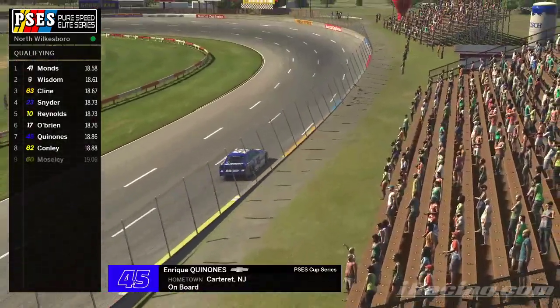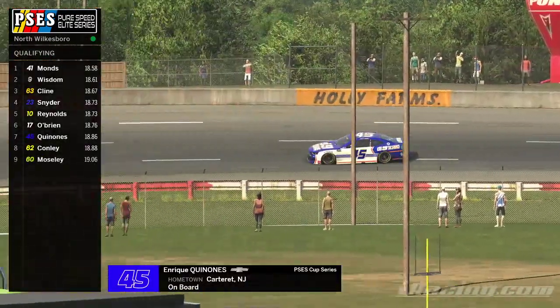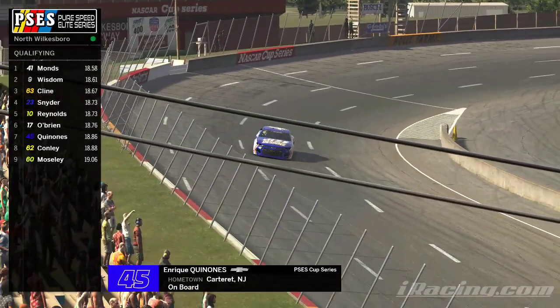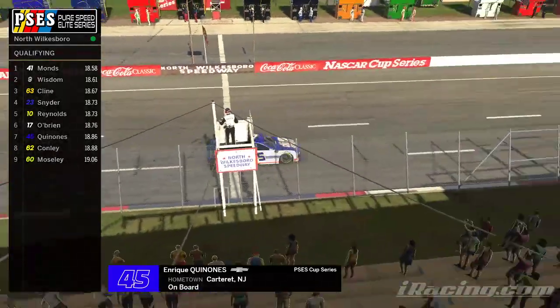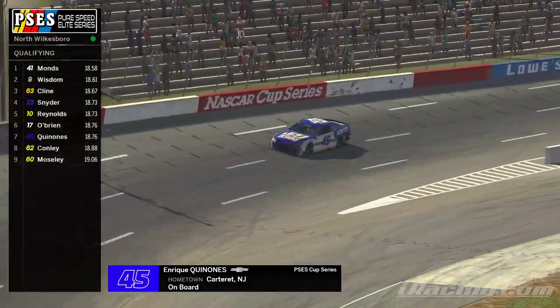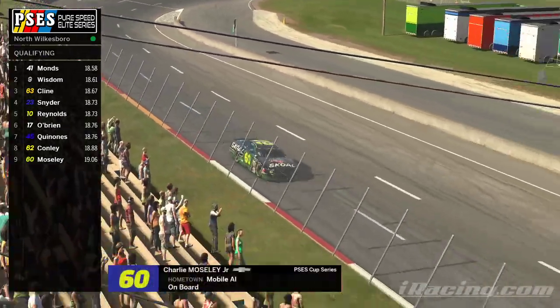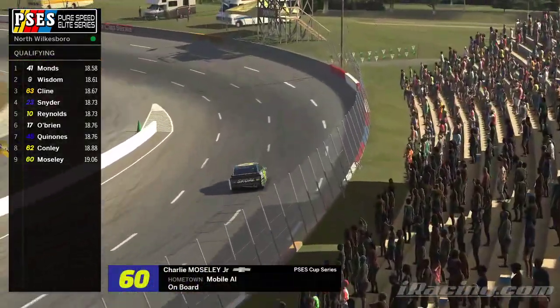Jordan, these guys are looking all right, but man, some of them are going to have their hands full. Yeah, they're getting loose going into the corner, getting loose coming out of it. Definitely not a lot of grip, and if you get down to that white line on the bottom, down to the grass, it's really tight there. There's not a lot of banking.